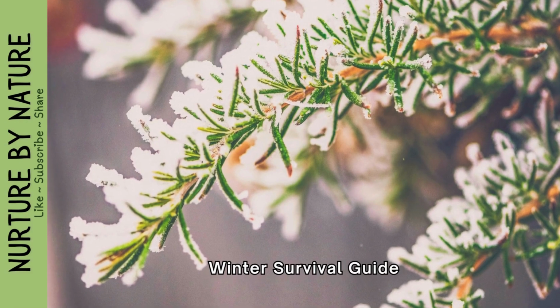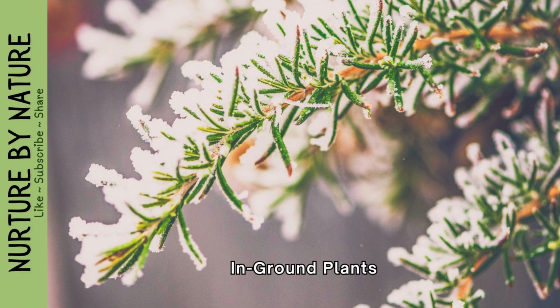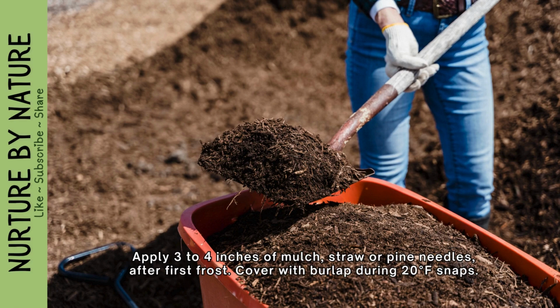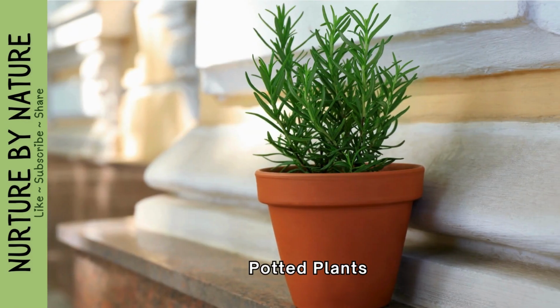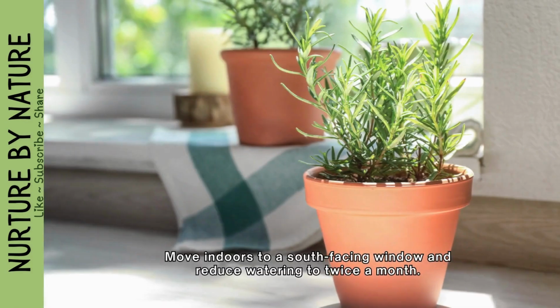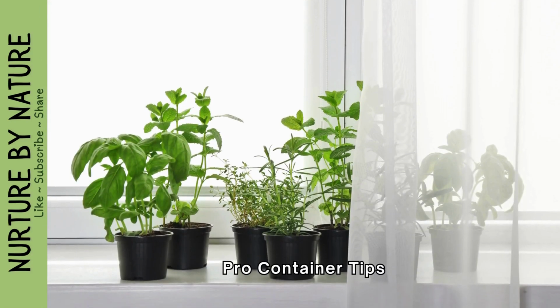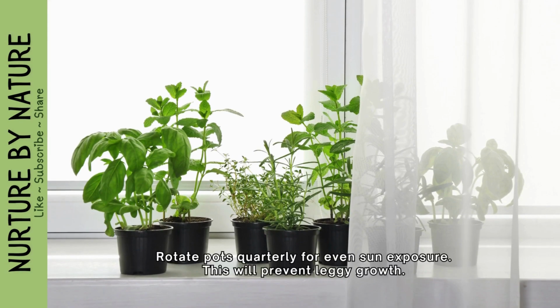Winter survival guide. In-ground plants. Apply 3 to 4 inches of mulch, straw, or pine needles after first frost. Cover with burlap during 20 degrees Fahrenheit snaps. Potted plants. Move indoors to a south-facing window and reduce watering to twice a month. Pro container tips. Rotate pots quarterly for even sun exposure. This will prevent leggy growth.